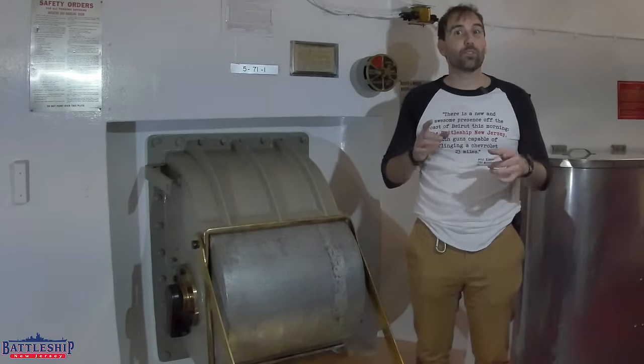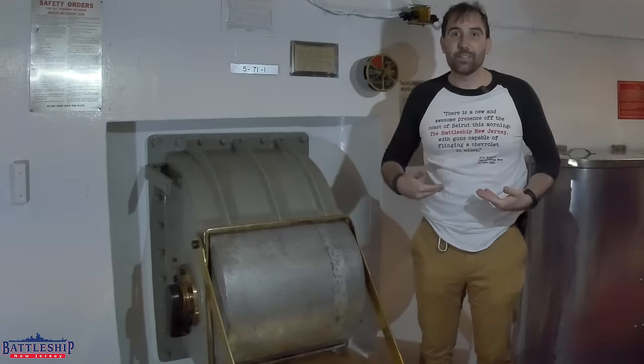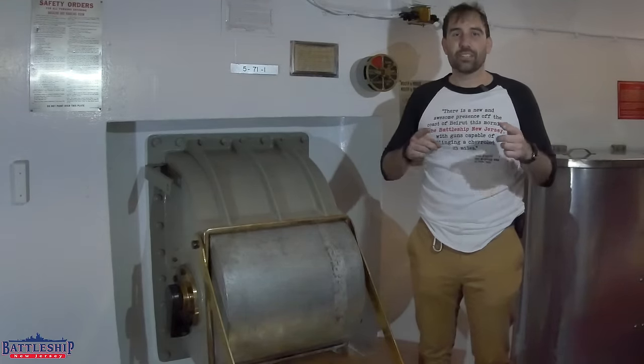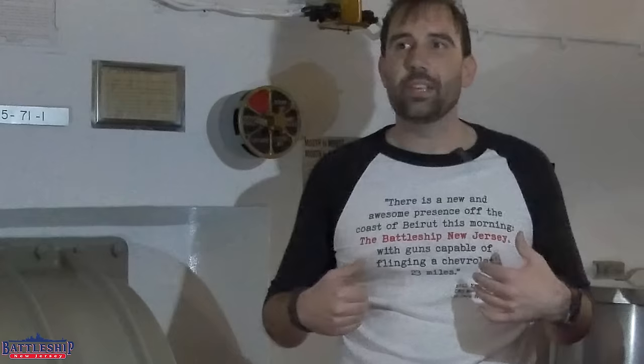So the crew absolutely loved this. When they got back to port, they printed it onto a shirt like this. This shirt is not the original one from our collection, or I wouldn't be wearing it. It is the very similar one that we sell in the ship's store. So if you want a replica of the kind of shirt that they would have worn on this ship in the 1980s, you can get that.